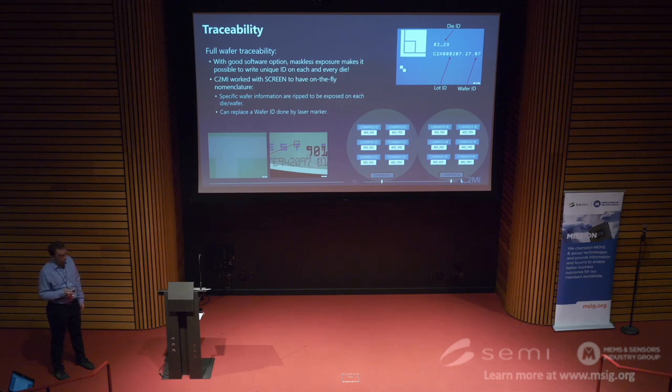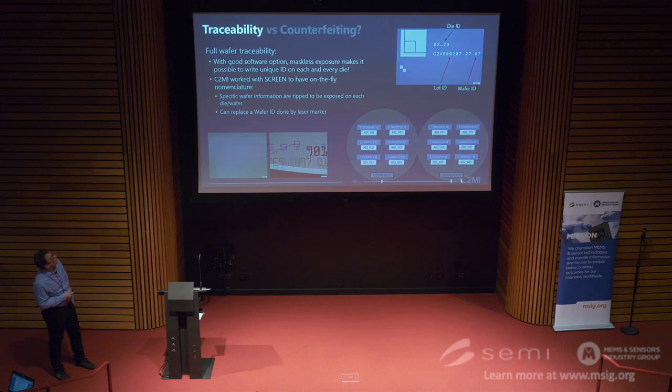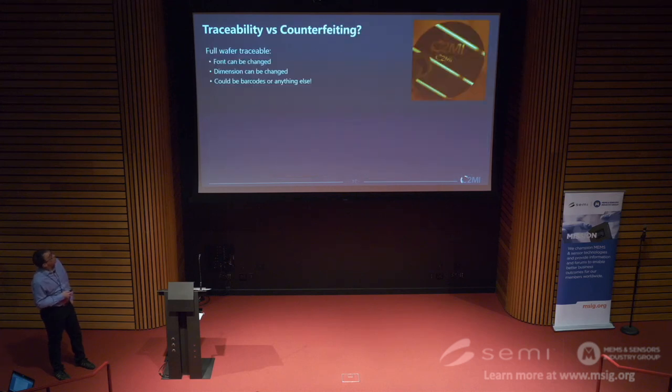So that can be very interesting if you do automotive or medical. I think that can be very interesting for you. Traceability, well, that's kind of a question that I have. If you imagine all that flexibility, we can also change the font, the dimension can be changed, it could be a barcode, it could be anything.